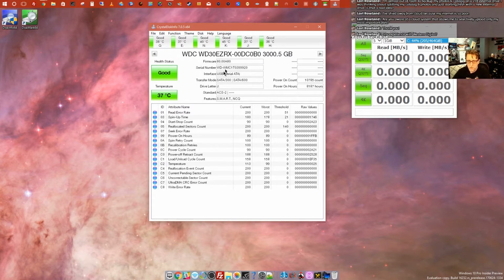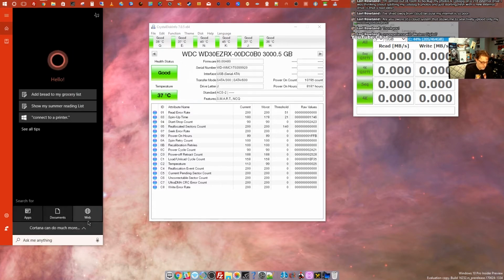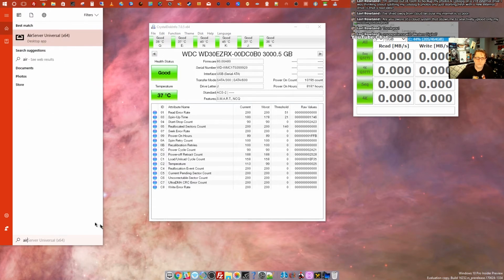So this is a good program, Crystal Disk Info. Crystal Disk Mark, I was going to run that for you in the background and show you how you speed check a drive. There is a program, by the way, that I can show you. Let me see if I can show you. See if Windows will cooperate, and I will show you what I'm talking about.